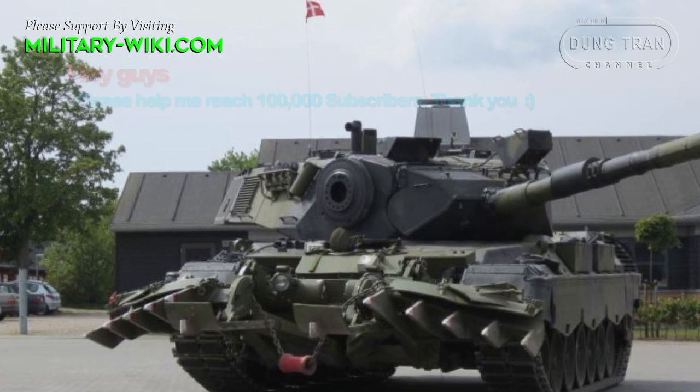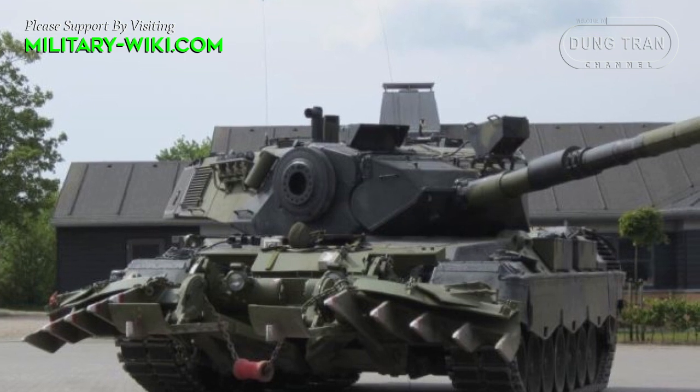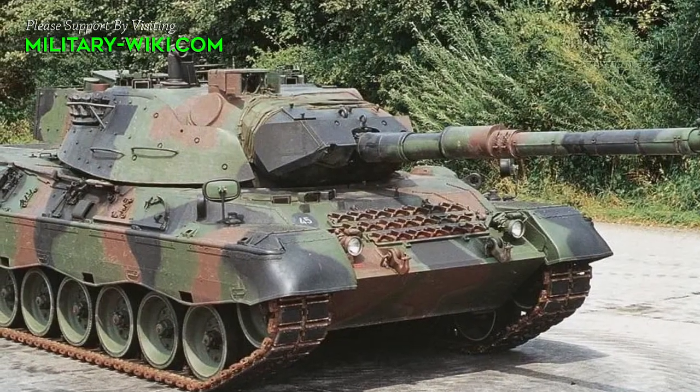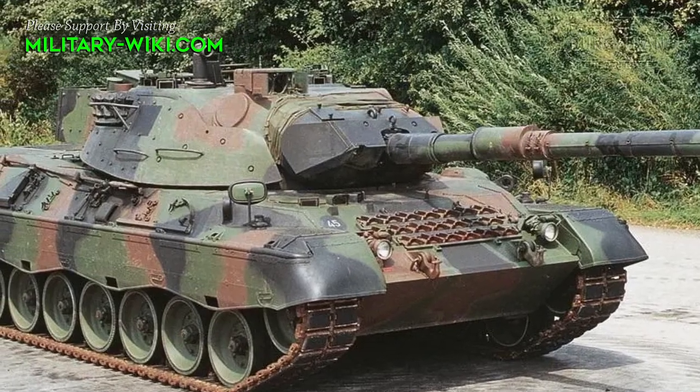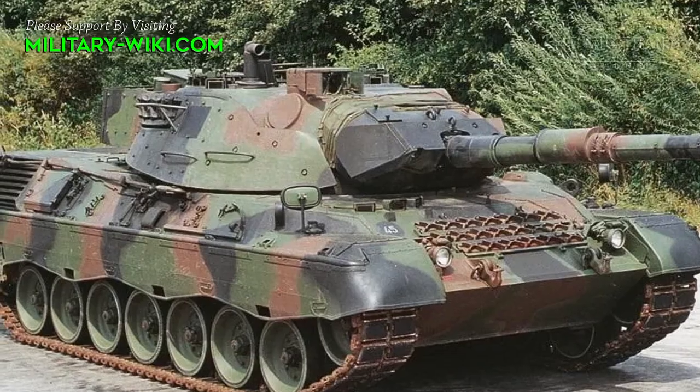The Leopard 1A5 is truly a battle-proven tank. They will be repaired and ready for battle, so they will certainly be useful to Ukraine and better than some older Russian tanks, according to Minister Ollongren.